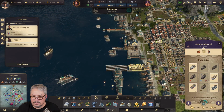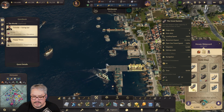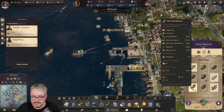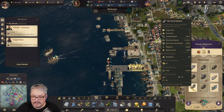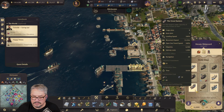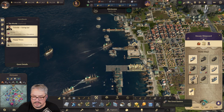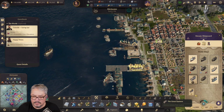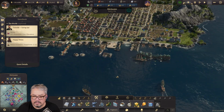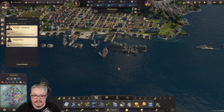Right, so we have the permit now. We can build more Great Easterns. Okay. Do you have to get one every time you want to build one, or can you just... Now that we've researched it, we can endlessly build them. Don't know, but we're going to build another one because we can.